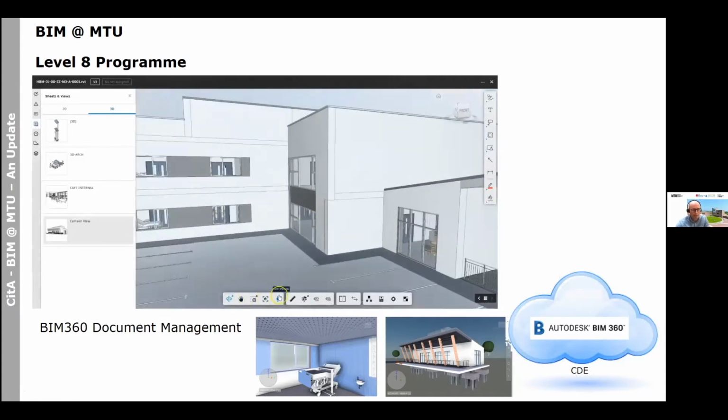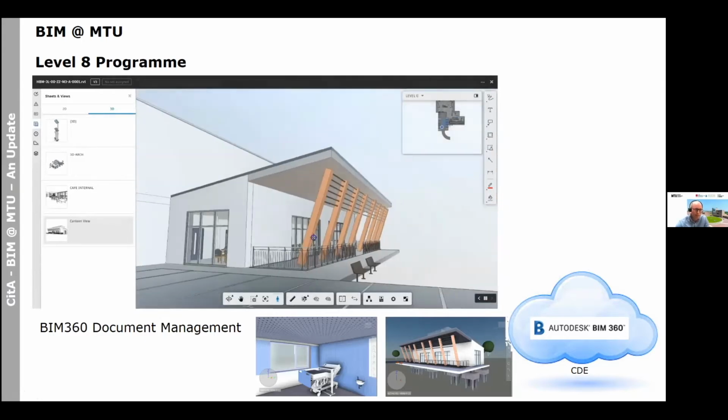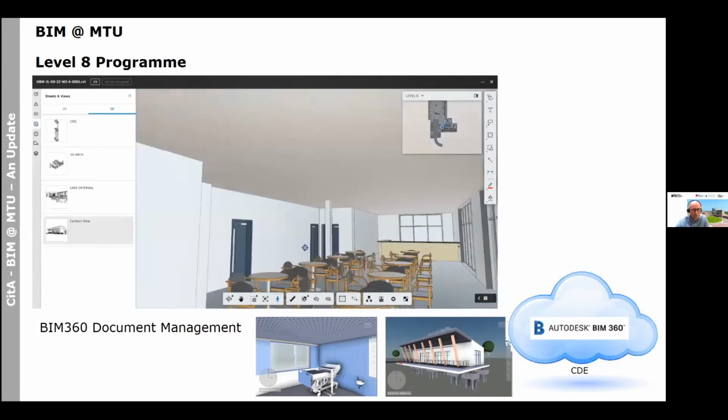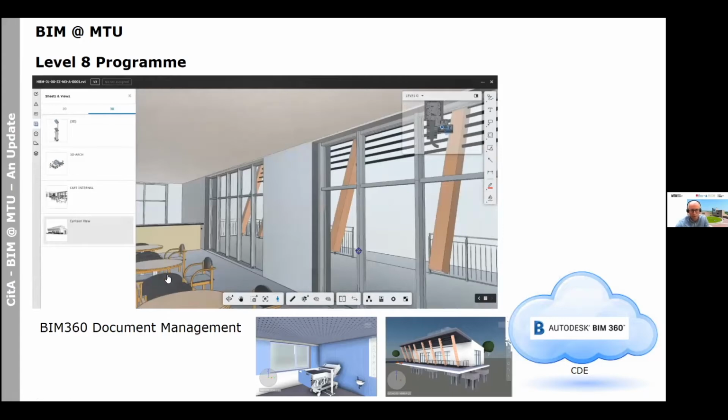It's great for me as an educator, as I can see students' work as it progresses. There are a lot of novel inbuilt features within BIM 360, such as this immersive tool, where students can go in and, in a very immersive way, explore the environments that they've created. It exposes them to great industry tools that they might encounter when they go into industry.